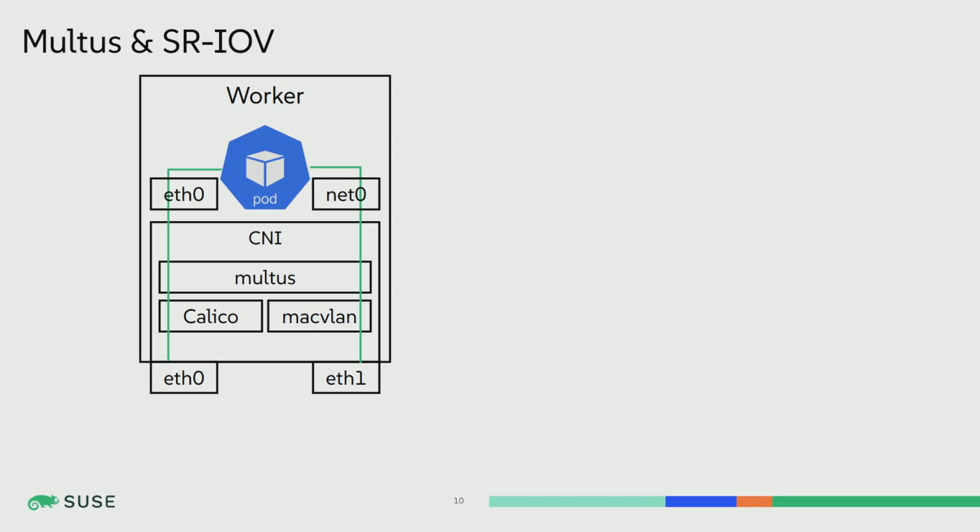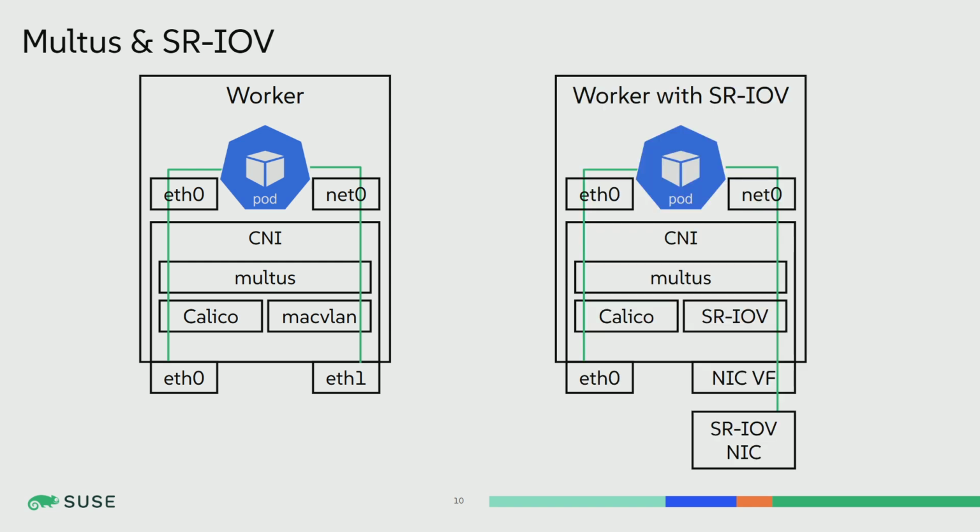So with the Mac VLAN approach, it's a pretty standard Mac VLAN approach. It relies on the host CPU to do the processing. It's operating on layer 2, and it's pretty efficient for multi-interface pods. It's been pretty good for the control plane applications that we've used it on already.